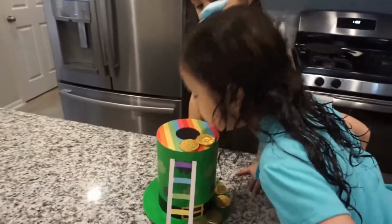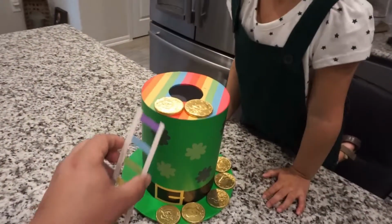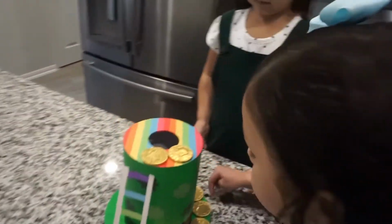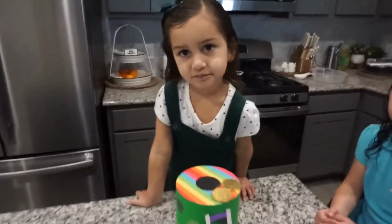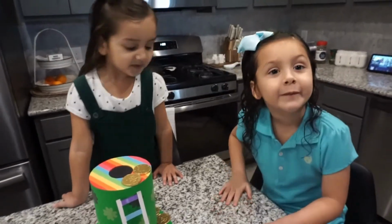So guess what, guys? We have the setup. We have the trail. Let's see the trail. Let me look at the trail. What if we do catch a leprechaun? That would be amazing.